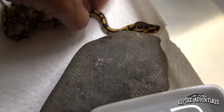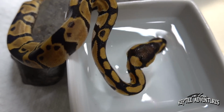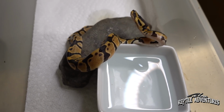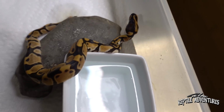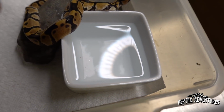So every few days I have to pick her up and literally show her where the water is. Sometimes she'll take a drink, sometimes she's just not thirsty, but I just can't be convinced that she's going to be able to find that water on her own. So every 3 days, maybe for the rest of her life, I'm going to have to pick her up and physically show her where the water dish is. But yeah, getting her to eat is one thing. Getting her to find water is going to be a totally different story.